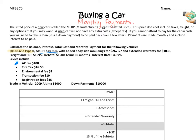The levies include all of these fees as well. And you do have a vehicle to trade in. You're going to trade in your 2009 Altima. They're giving you $6,000 for that. And you've saved up a lot of money. You're going to put $10,000 down. So let's look at the process of how we consider this.